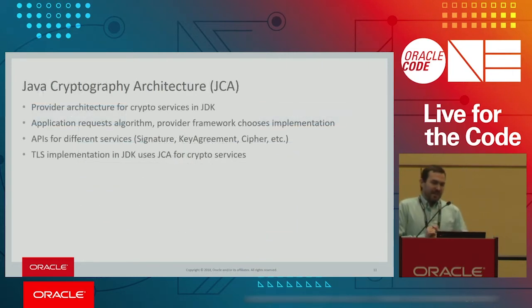In Java and the JDK, we have something called the Java Cryptography Architecture, or JCA, also known as Java Cryptography Extensions, or JCE. This is a provider architecture for crypto services in the JDK. Basically, the API is fairly simple. The application can request algorithms, and then the provider framework looks at the configuration and the environment, and uses that to choose the implementation.